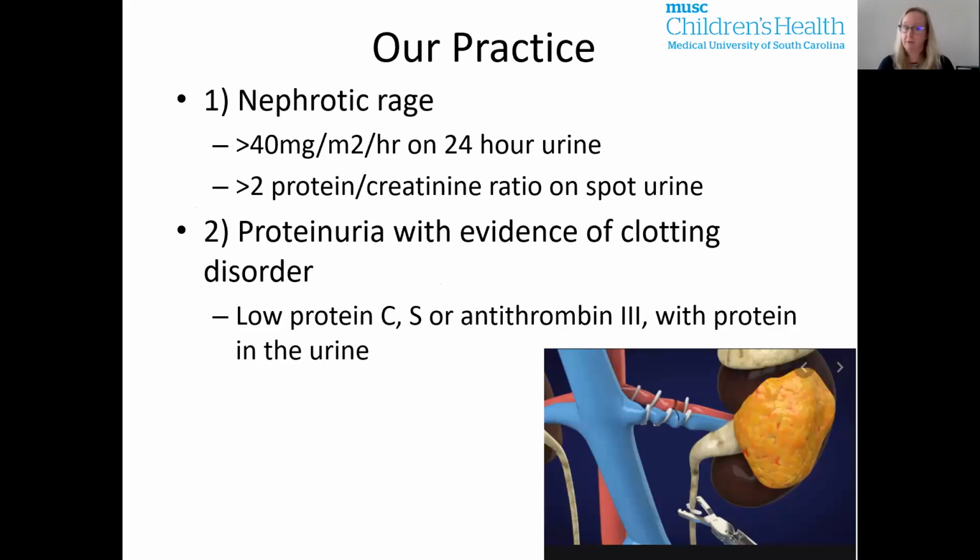And so you have to be in nephrotic range proteinuria for us to do this. So more than 40 milligrams per meter squared per hour on a 24-hour urine, or a ratio of more than 2 on a spot check. We also measure protein C, S, and antithrombin III levels prior to nephrectomies, and then we follow those. Those are your anti-clotting factors. So once those are normal, then we know it's safe to transplant you.